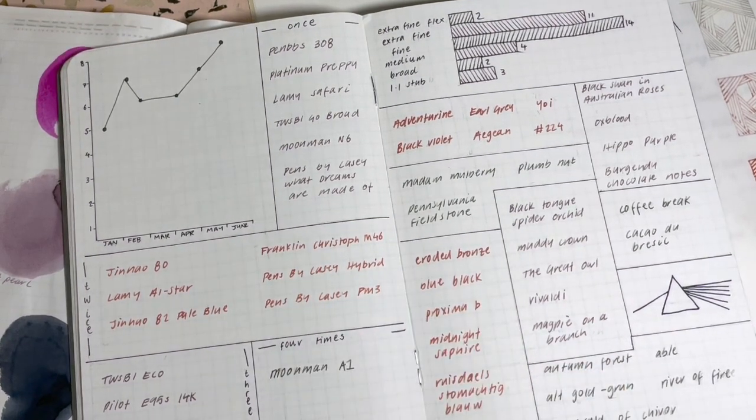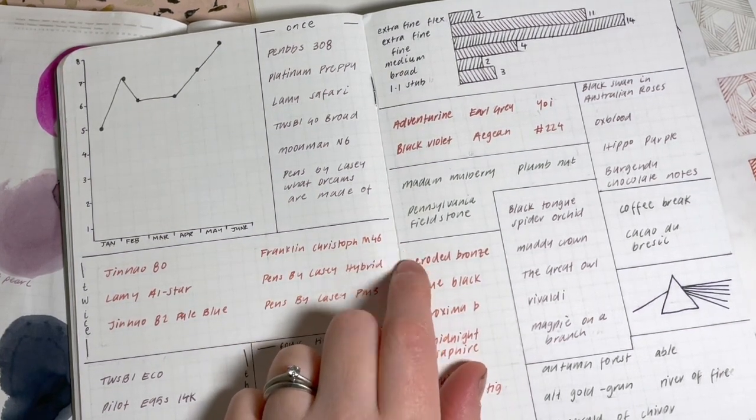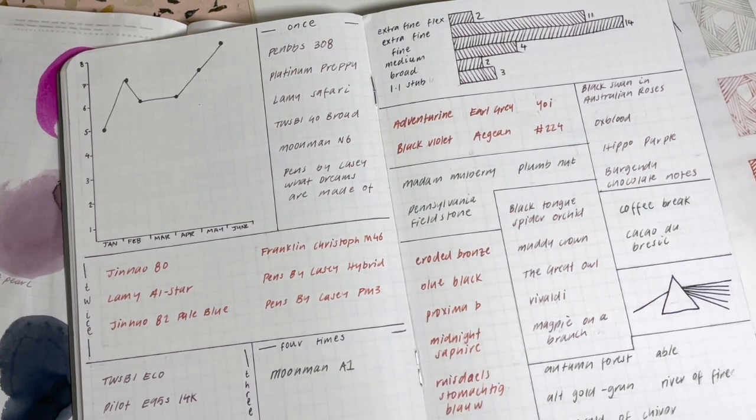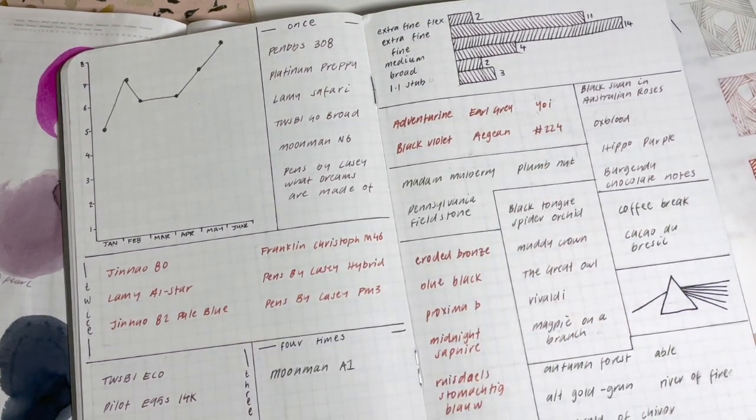I gave a sample to a pen friend who was looking at Birmingham Pen Company inks. Her friend was coming from America, so I actually am not sure if she ended up liking it or ordering it, but I would like to know. And then you've got ones like Sailor Yoi, which can look grey, green, purple, depending on pen and paper combinations.